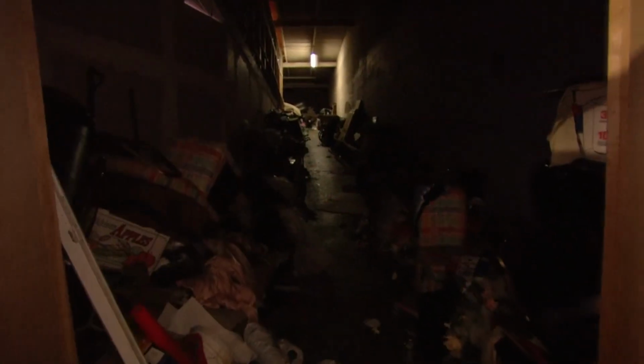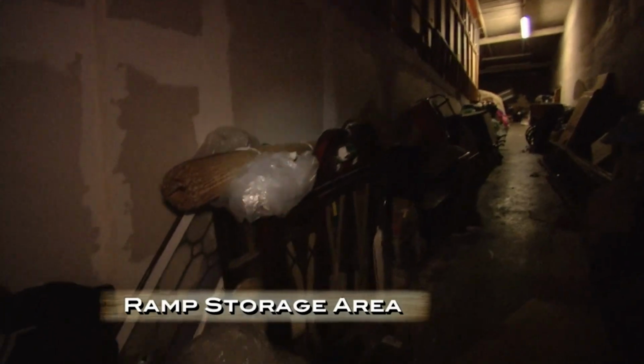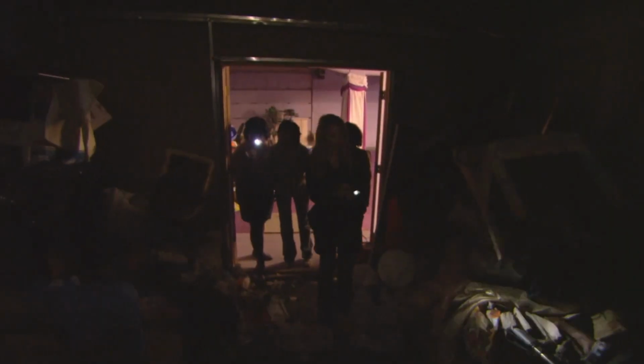Our church used to be a warehouse. Once we converted everything, we have this long ramp here, and we just kind of toss everything up on the ramp. You guys ready? Have a flashlight or something? Here is our ramp. Wow. All right, flashlights definitely are needed.